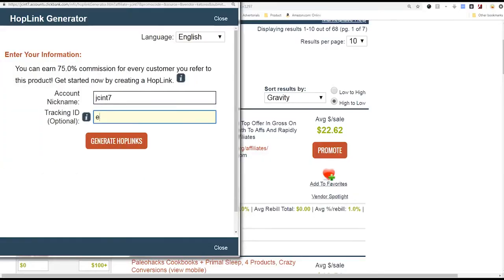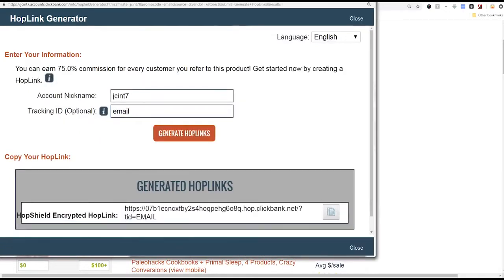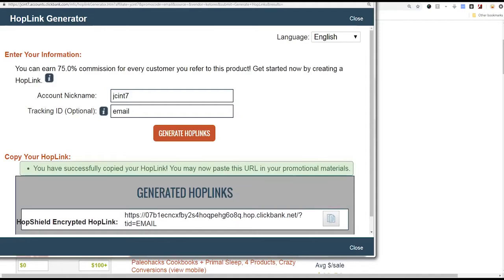Let's say I'm posting this in an email. I want to see how it works. So I just click tracking ID, email, and I click generate hop link. Okay, so this is my hop link. I could highlight it like this and click copy, or I could just click this button and it copies it. It says you have successfully copied your hop link. We're going to take this link, and the next step is we need to post it somewhere. We need somebody to click this link and buy this product so we can make some money. Let's go get it, okay?